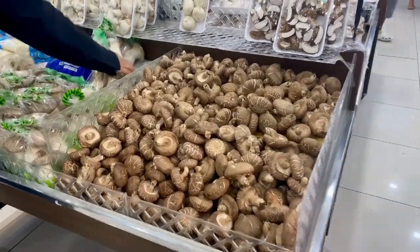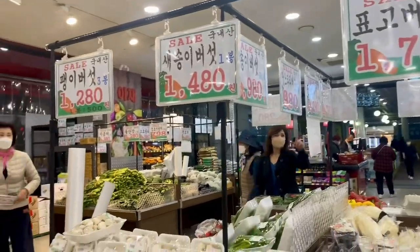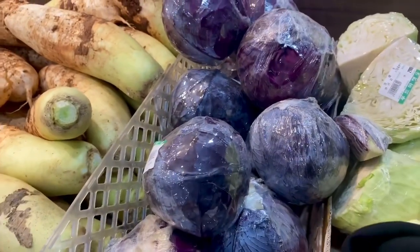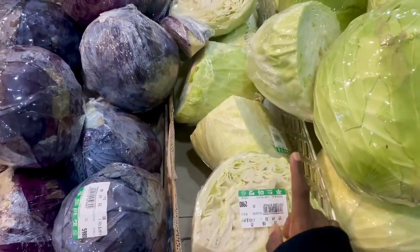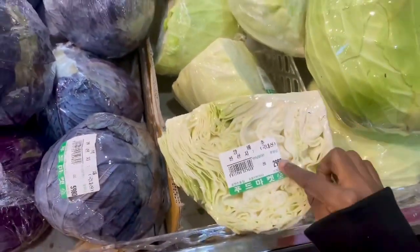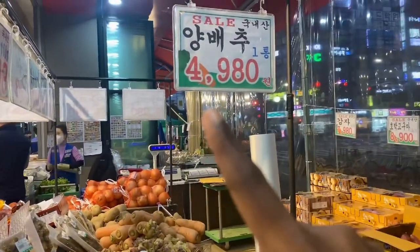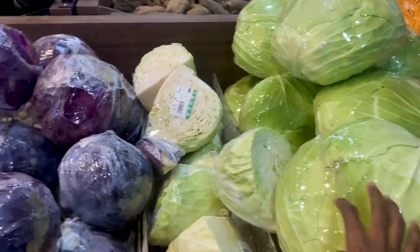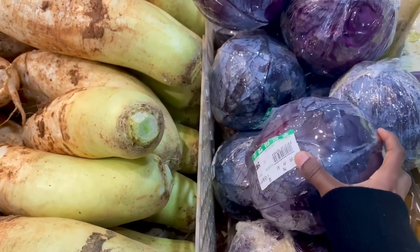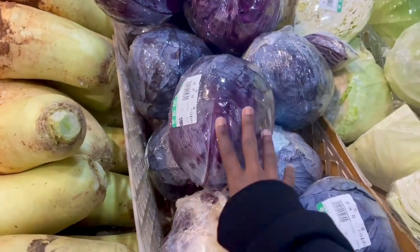Mushrooms. Mushrooms are cheap. 100 grams for that. And there is garlic, cabbage. So there is an option of the cut one. It's cut into this piece. So if you just want to buy this piece, it's approximately 3,000 won. And there are the big ones. The big ones are 4,980. So there is a big one and there is a small one. And there is also this color, the purple cabbage. Expensive, 5,980. Approximately 6,000.